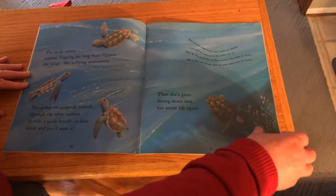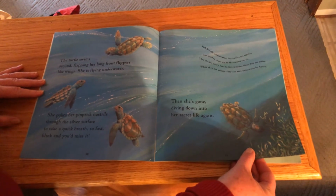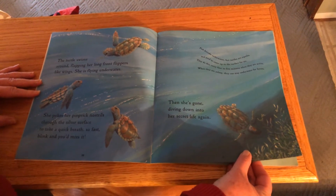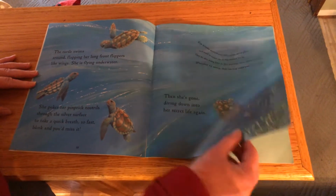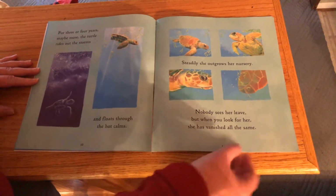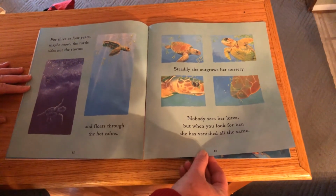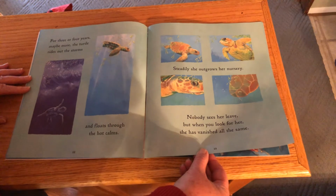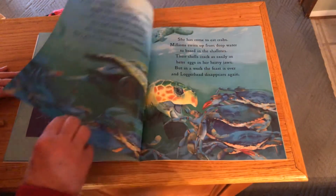Fish breathe underwater, but turtles are reptiles and need to come up to the surface for air. They do this every 4 to 5 minutes when they are active. When they are asleep, they can stay underwater for hours. For 3 or 4 years, maybe more, the turtle rides out the storms and floats through hot calms. Steadily, she outgrows her nursery. Nobody sees her leave, but when you look for her, she has vanished all the same.